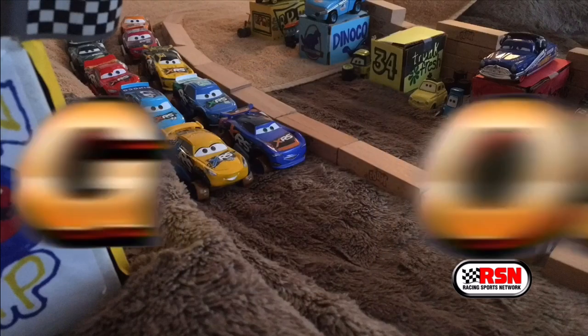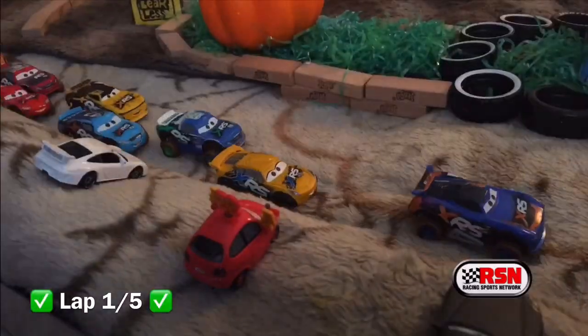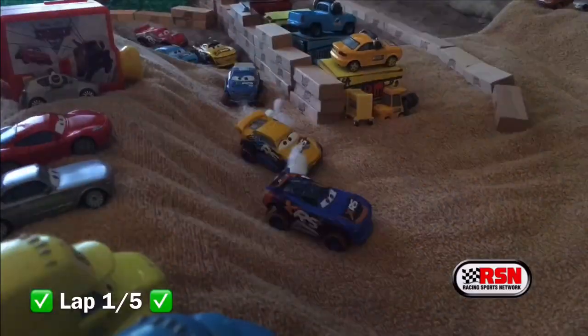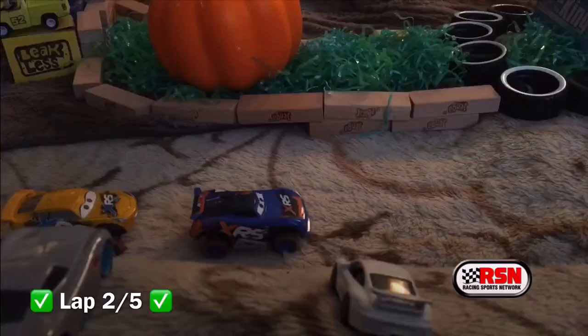3, 2, 1, go! And it looks like the green flag is off. We already see Barry DePedal go to Cruz's inside and take the lead early. And they're already drifting on the big turn. And it looks like Barry's going to lead them into lap 2 pretty soon. Woo! And lap 2 is now underway, folks.